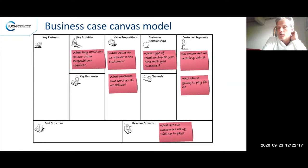Very important, of course, you have to reach your customers somehow. You have to communicate with them via media or via other means. Then key activities: what are the different steps and what are the different activities that you need to do in order to be able to create that product and bring that product to the market and to make sure that what you propose can be done. Next click.